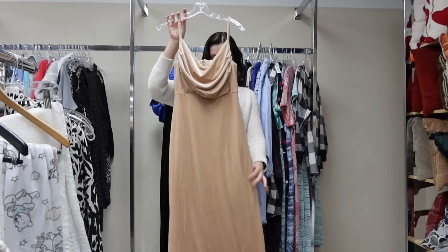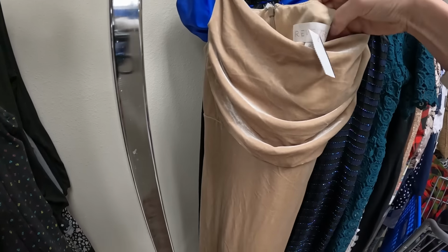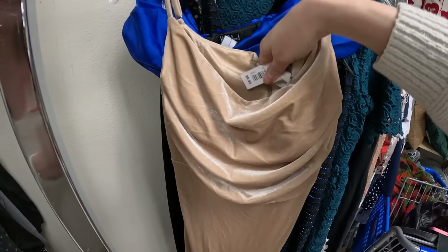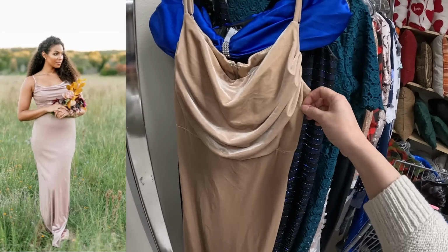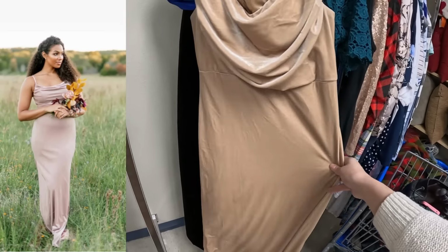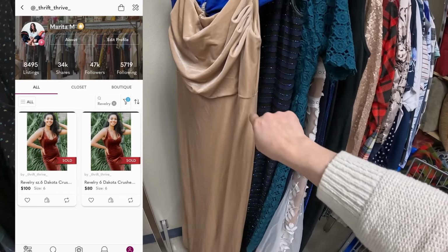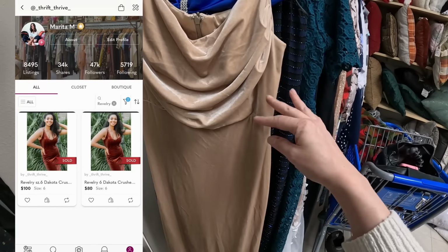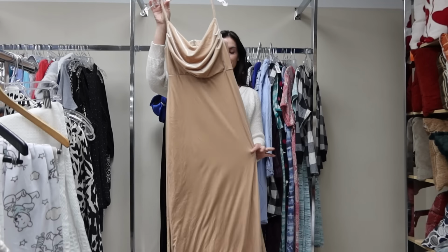So in the dresses, up first is this bridesmaid dress, and it's from the brand Revelry. It is $10. This is really beautiful. It has this draped cowl neckline. It's velvet. Looks like it's a champagne color, and I have sold velvet dresses from this brand before, and they typically go for around $70. So that's probably what I'm going to price this one at.